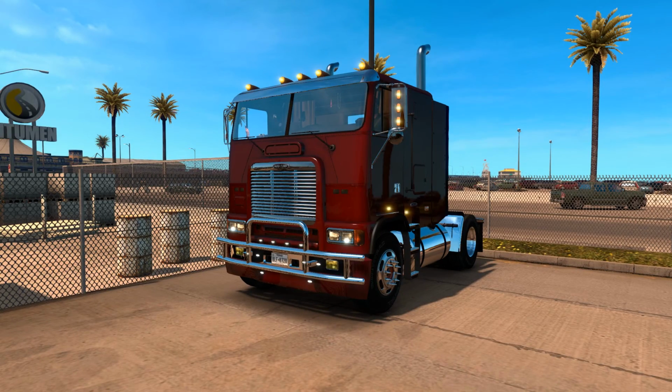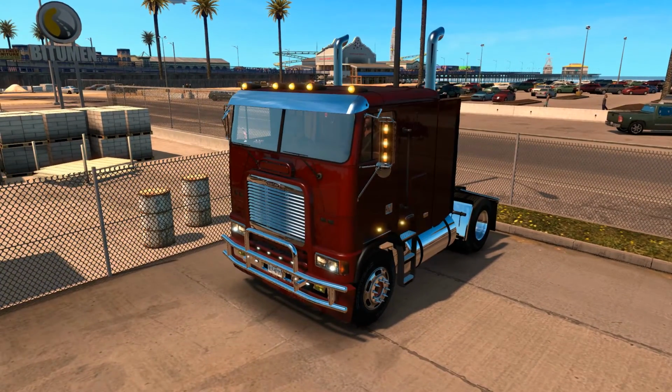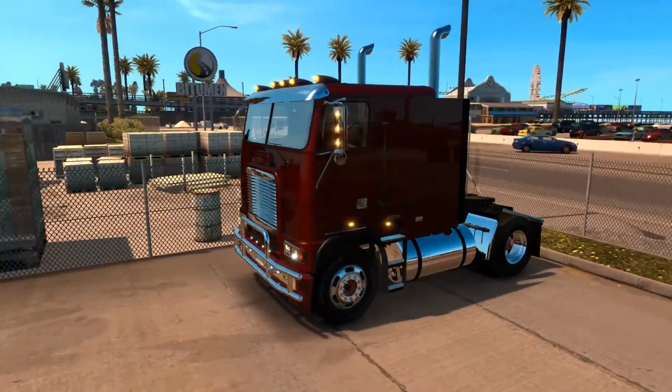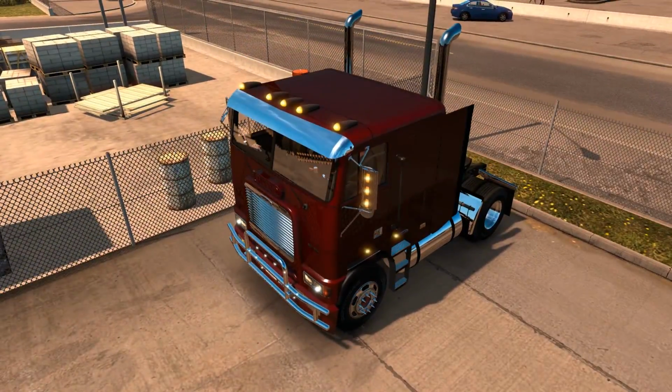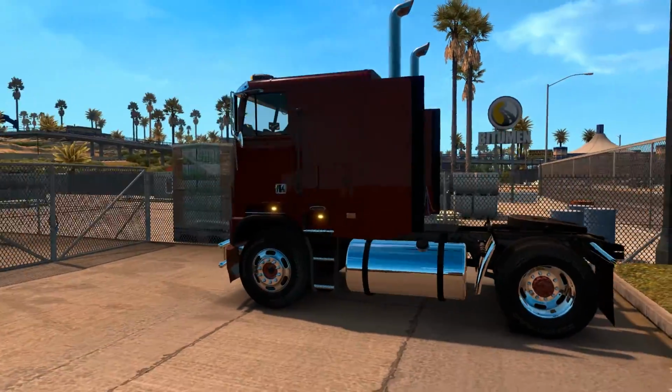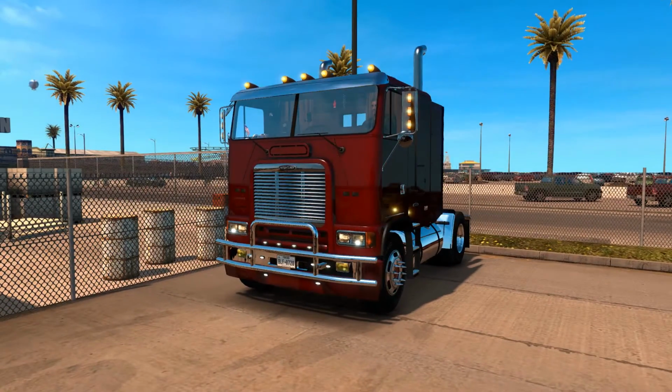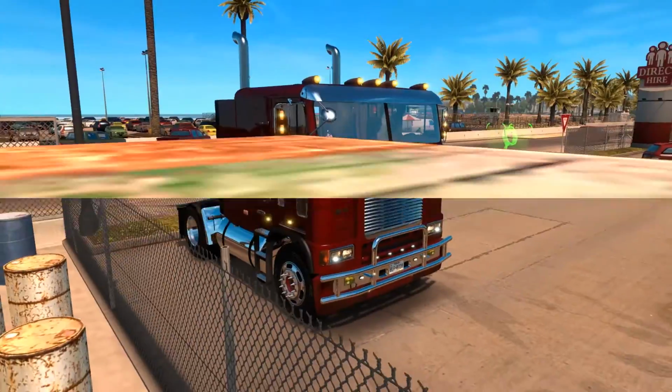Okay then, there we have it, my finished configuration for the Freightliner FLB. So I've gone for more of a blinged up chrome truck. I've got the chrome bull bar, the chrome bumper, the chrome sun visor, the chrome tanks, chrome rims, even the wheel nuts, they're a bit mad. So I've gone for more of a show truck. I don't usually go for show trucks, but yeah, I thought it's time to go for one.